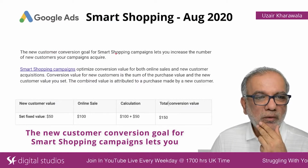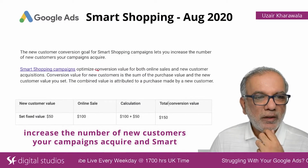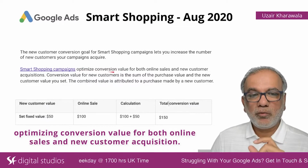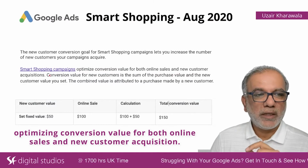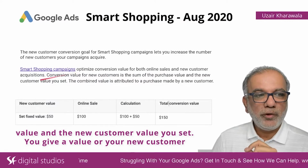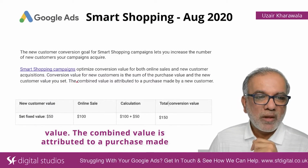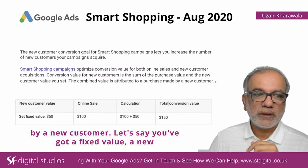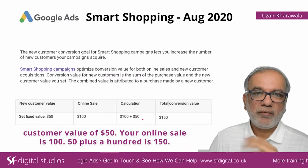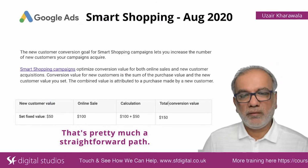So the new customer conversion goal for smart shopping campaigns lets you increase the number of new customers your campaigns acquire. And smart shopping campaigns optimize conversion value. This is very important, that it is optimizing conversion value for both online sales and new customer acquisition. Customer conversion value for new customers is the sum of the purchase value and the new customer value you set. So you give a value for your new customer value. The combined value is attributed to a purchase made by a new customer. So let's say you've got a fixed new customer value of $50, your online sale is 100, 50 plus 100 is 150. That's pretty much straightforward maths.